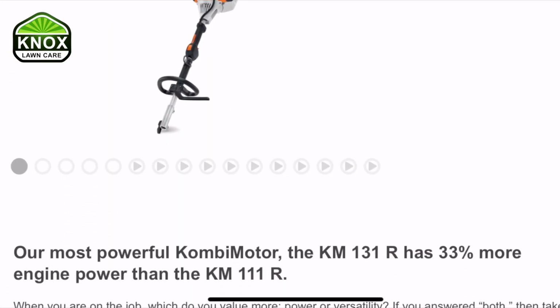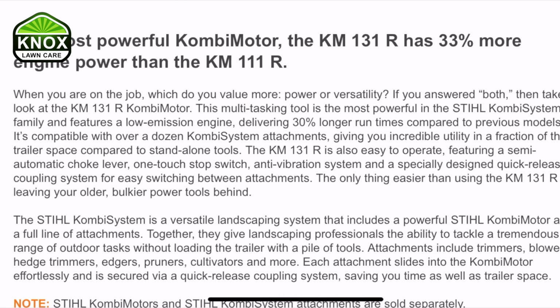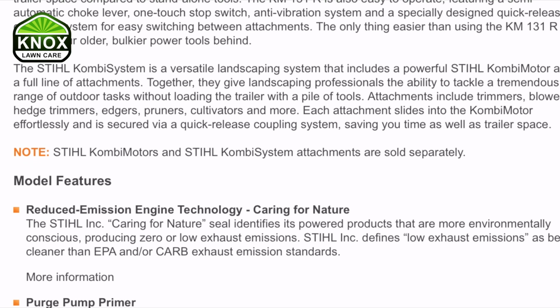I've got the KM94R, and so I thought, you know what, I'm gonna upgrade, get the KM131R. I'm hearing awesome things about it, that other guys that have bought it never look back. So I thought I'll get it.